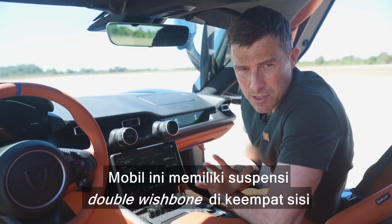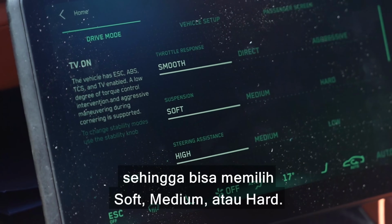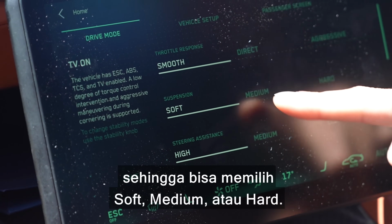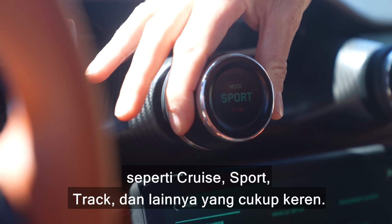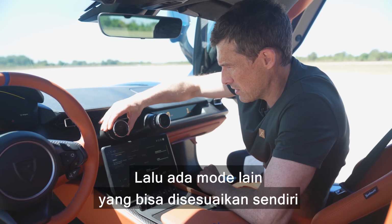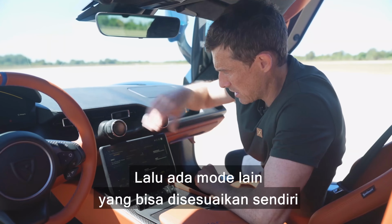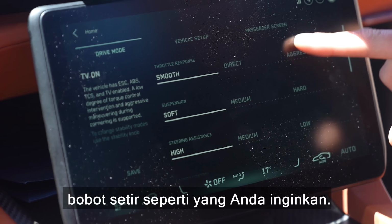This car has double wishbone suspension all round with adaptive dampers, and you can choose between 3 different modes if you wanted, between soft, medium and hard. Also, there's lots of different driving modes which are presets: cruise, sport, track, and so on and so forth, which is kind of cool. Then there's a couple of modes that you can actually customize yourself, and you can mix and match all these different things like throttle response, weight of the steering, just as you like them.